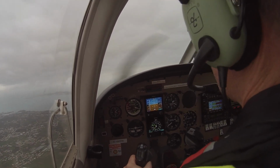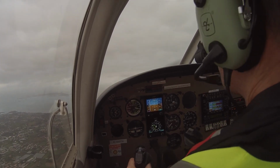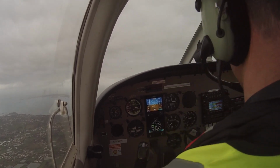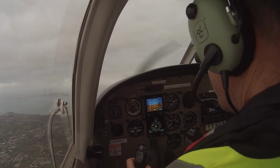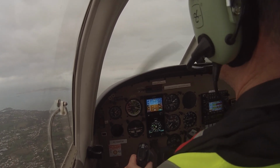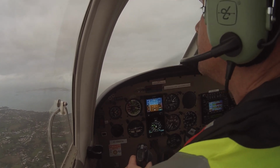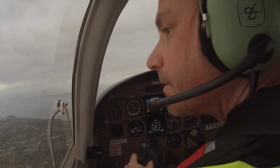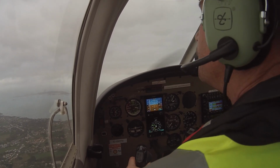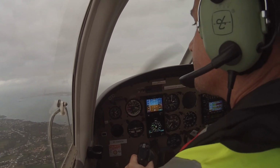Correct. Okay, now we're going to do carb heat on. Change tanks, mixture rich. Try and restart the engine. Engine's not restarting, so mayday. The wind's currently 240 degrees, 110. Engine failure, southeast of the airfield, try and land on the airfield, glide landing. Altitude 2,000 feet, heading 090, two persons on board.